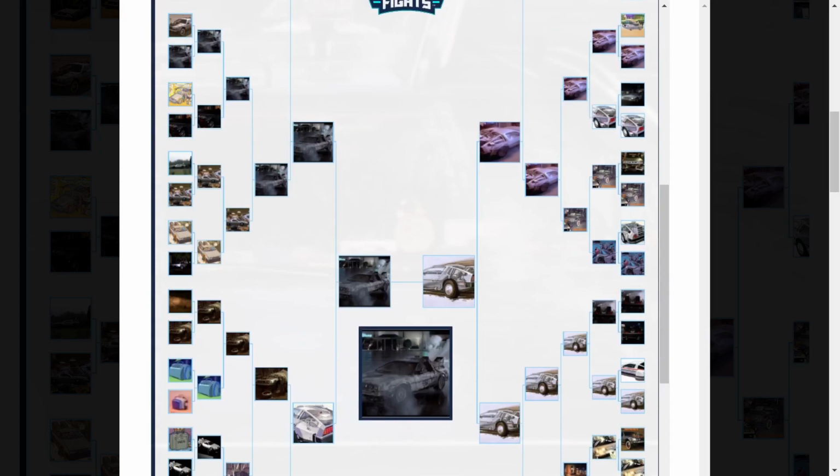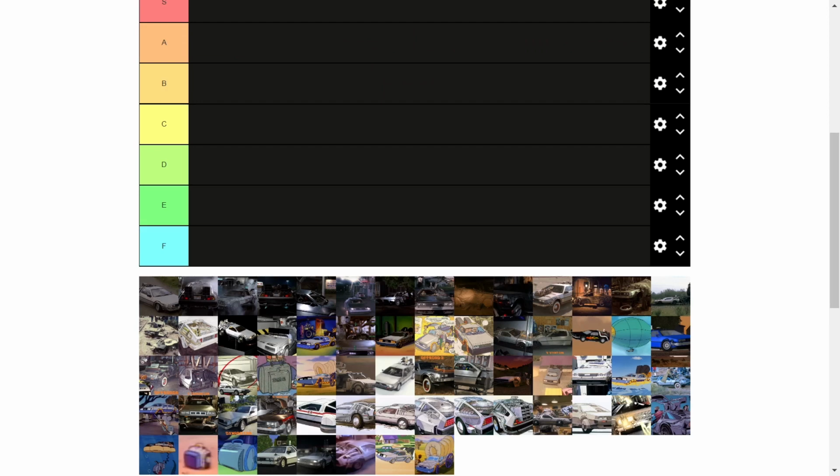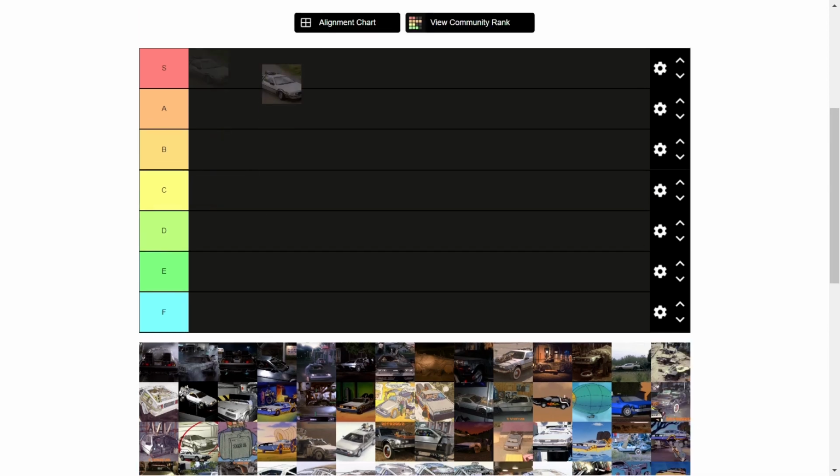Alright, now we're gonna go on to the tier list and rank them all. Back to the Future 1. So what have we got? Back to the Future 1 DeLorean. Oh, right. Okay, just all of them. I know there's so many, but just consider all of them. Alright, so if it's the original, we're gonna have to put S here.